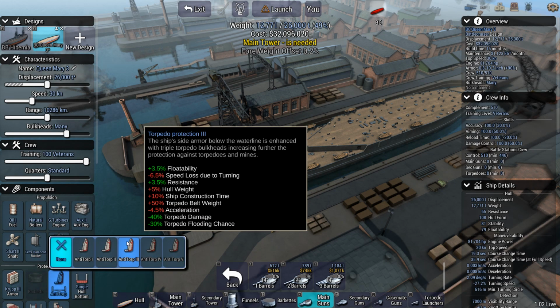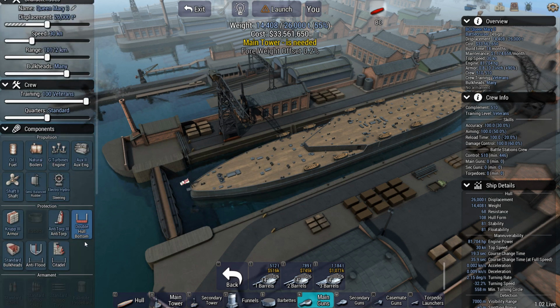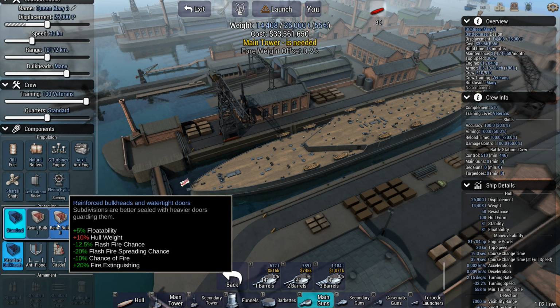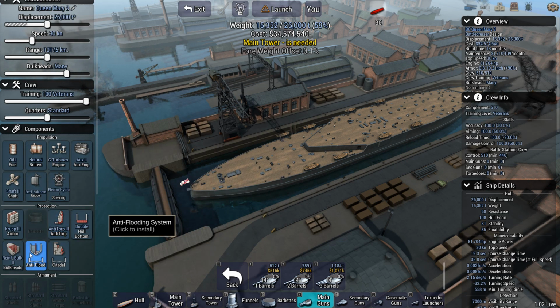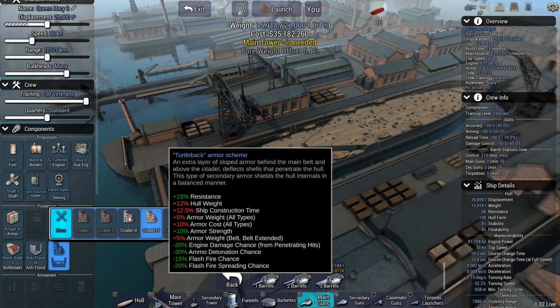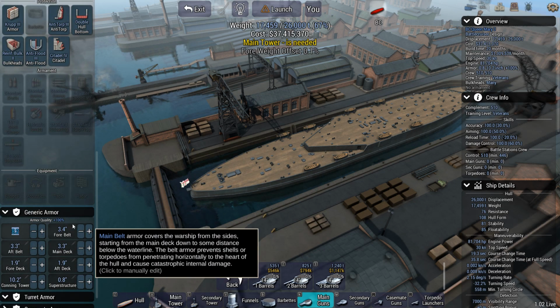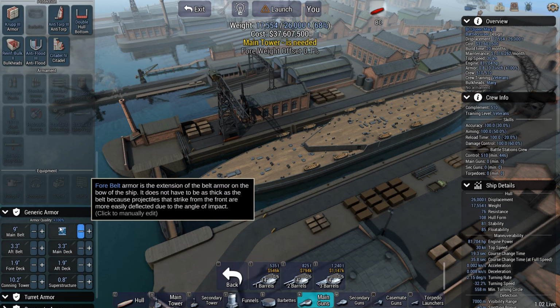Crop free, good torpedo protection, double bubble hull, because I always give them double bubble hulls. I like reinforced bulkheads, but that's a personal preference. That might not be something that they actually put in there. And Citadel, and I might go for a total black armor scheme, because again, I like a total black armor scheme.